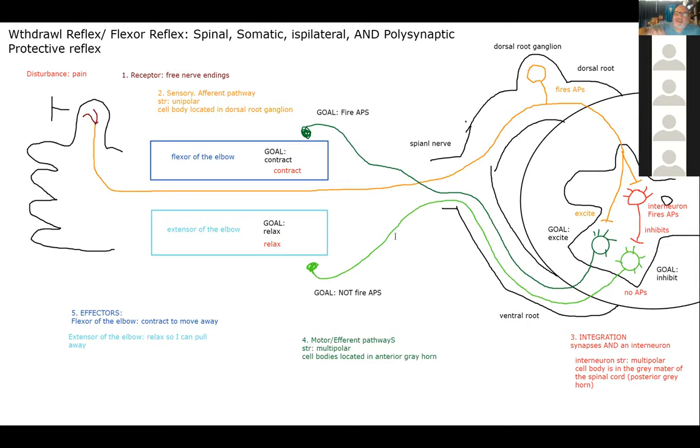So notice the advantage of this interneuron is it let us basically switch the signal from being excitatory to being inhibitory. So one neuron, one muscle we could contract, one muscle we could relax. And by doing that at the same time, it allows us to pull away from that painful stimulus. Questions on that?